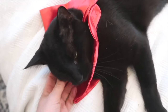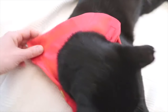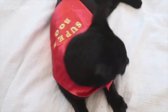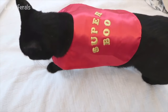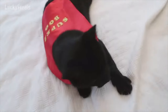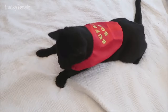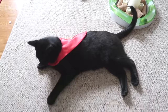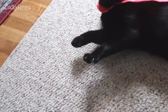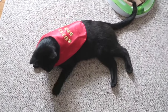Sometimes Boo jumps on the bed and he watches me get dressed and ready for the day. So I was showing him what clothes are, and I put his cape on him because I said, Boo, these are your clothes. So he likes it. Hello, Super Boo. It's a bird. It's a plane. It's Super Boo. Boo, do you like your cape? How are you, Boo? Super Boo.